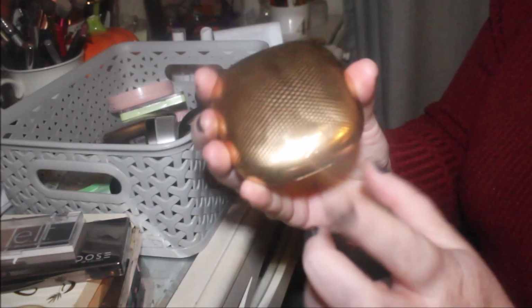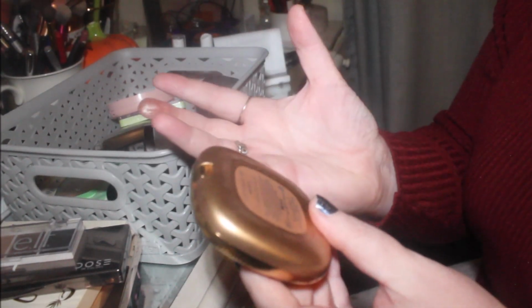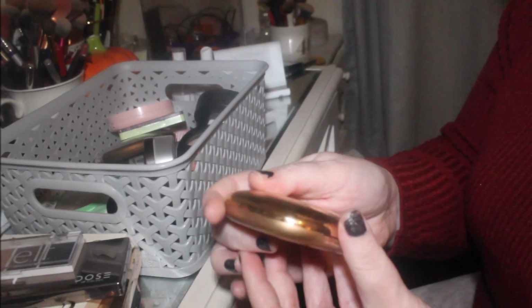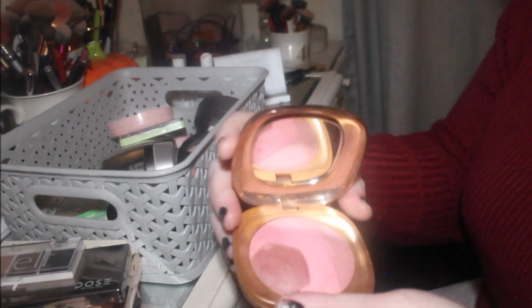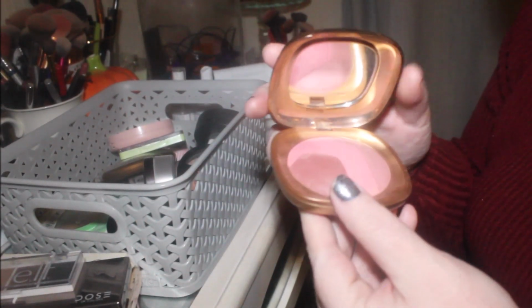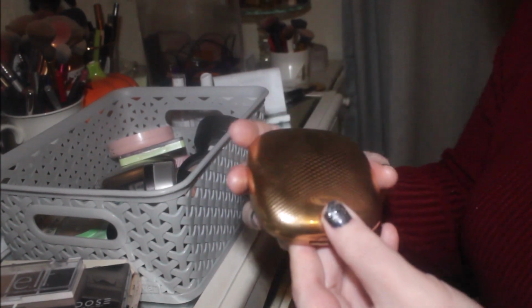Then I've got this Kiko one. For the longest time I wasn't even using this. I absolutely love it. It's the Desert Dunes Trio in 03 Impulsive Mauve. Now this is perfect for this time of year. And it smells so good, guys. It smells like chocolates. Really nice.